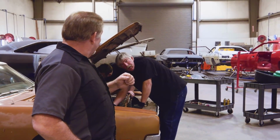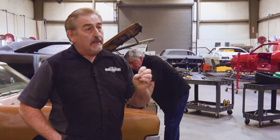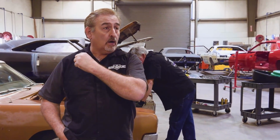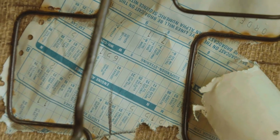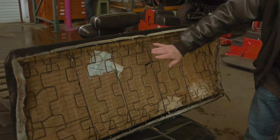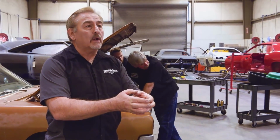One of the things they have to do is look very carefully and be very cautious when they disassemble the interior. The reason for that is we're looking for the broadcast sheet. In 1969, nowhere on that fender tag does it say that it's a sunroof car. That only appears on a broadcast sheet. Now, most likely, that broadcast sheet is not in there. Even though it's a fairly original car, mice have been in there. When there's mice in there, there's usually little confetti shreds of what's left of a broadcast sheet.